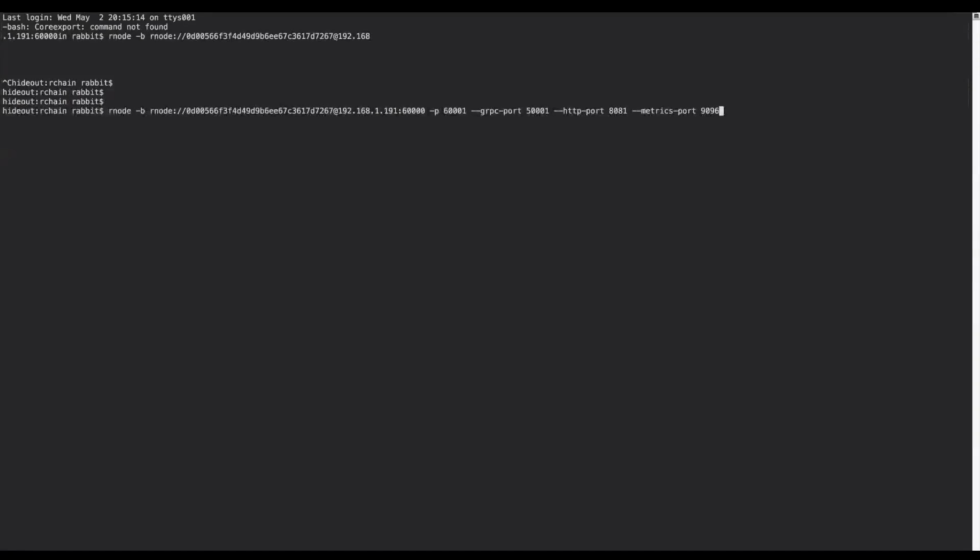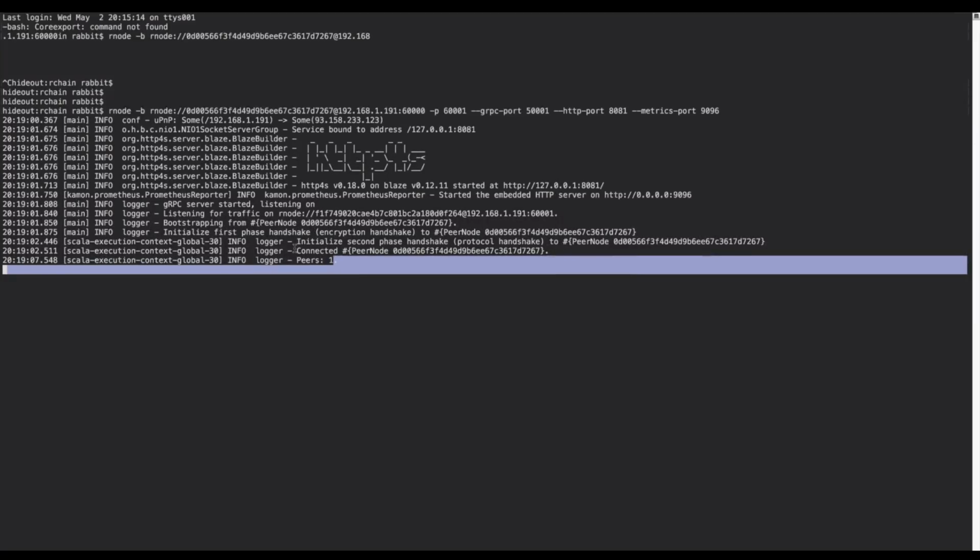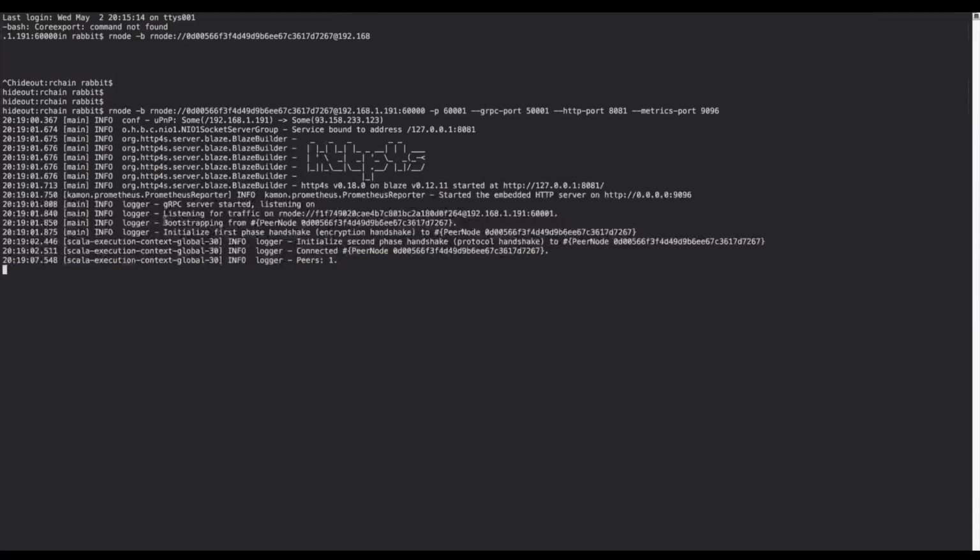Once we have that, when we hit enter, we should get standard logs that the node is trying to connect to our bootstrap. We see the message that it's connected, and we see the number of peers that are connected. One of the things that you might see is that we are bootstrapping to this node. We initialize the first phase of handshakes. This is the part where we exchange public keys with our node. And once that happens and the node is happy about it, it will initialize the second phase handshake protocol. And once that succeeds, we consider ourselves connected.